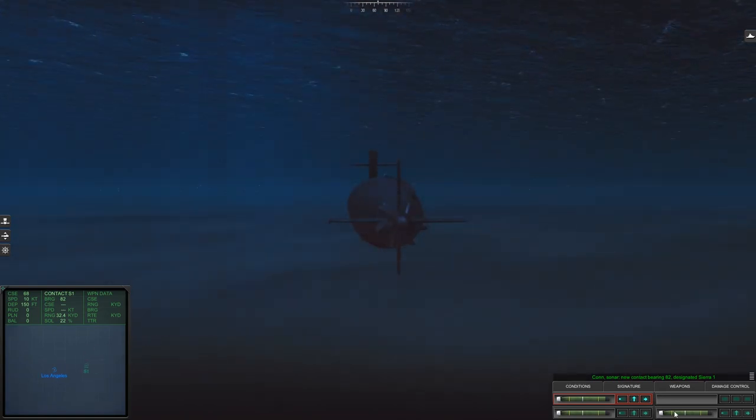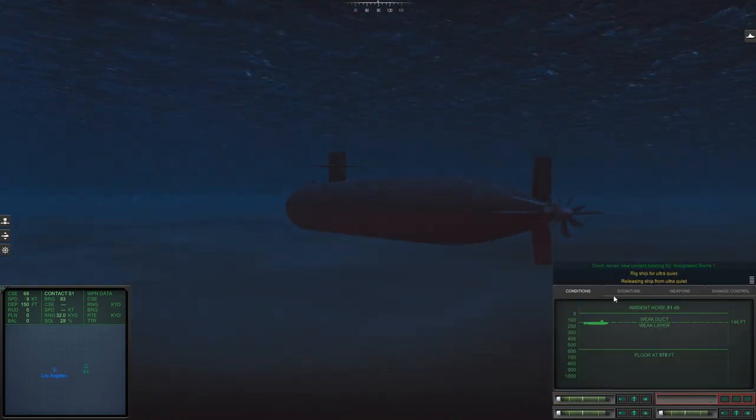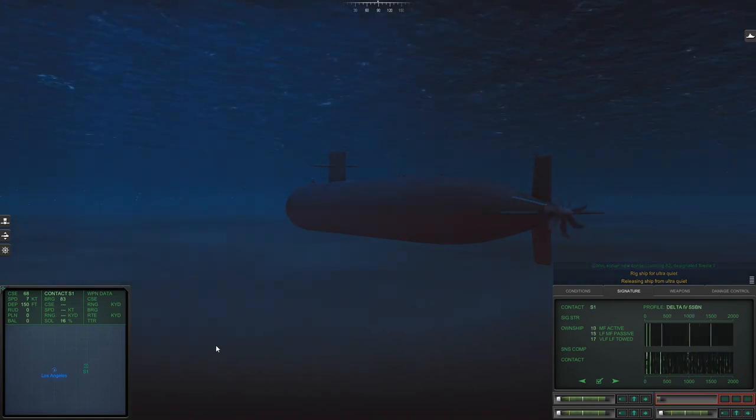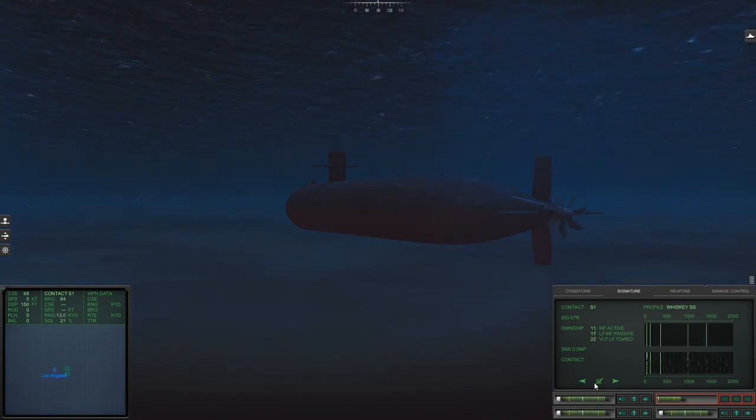Excellent. Rig ship for ultra quiet. Rig ship for ultra quiet. But don't do it until you've reloaded that tube there. Okay, Sierra 1, what are you? You're going to be diesel, because they need something to surface and get them very, very close to the beach. You're a whiskey. I thought you might be.